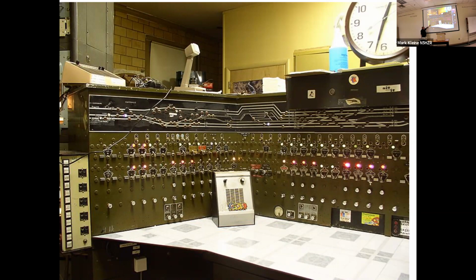So if the dispatcher threw a switch here that he wanted a signal to change or a switch to change out in the field, his indication wouldn't show that it changed until out in the field it received that, determined that it could do that without putting a train at risk, and it would have to send a pulse code message back to the console, which would indicate here that it had actually taken place. So until he got the message back, he wouldn't know if the signal had changed, the switch had moved, or whatever in the field.